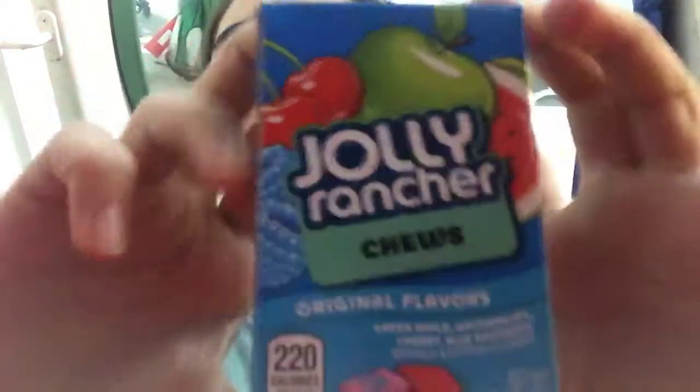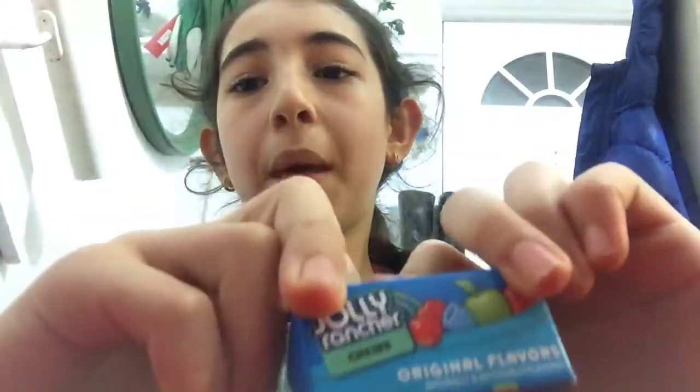Today I will be doing a taste test. So first I have these Jolly Ranchers from America. It's not really from America because I don't live in America, but it's from... So I went to town and there's an American shop there. It's called Gobstoppers, and they sell all kinds of American sweets and candies.